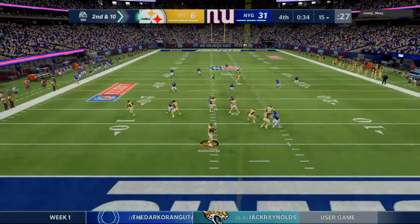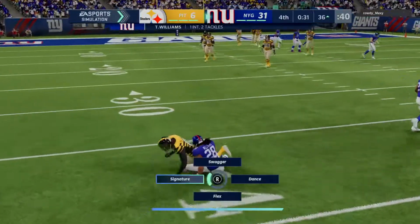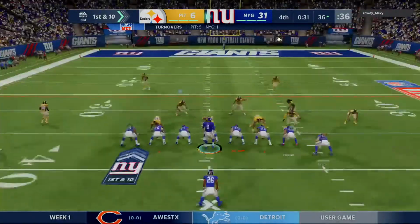Now it's Roethlisberger. And now here is another interception. Picked off by Tramon Williams. And they take possession of the football and have it at the 36-yard line.